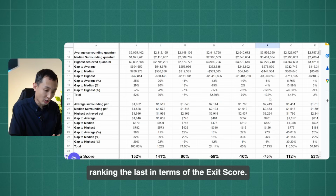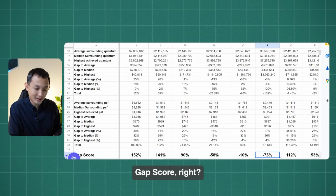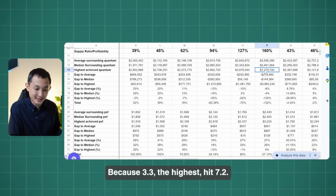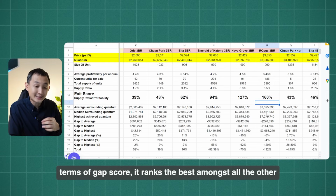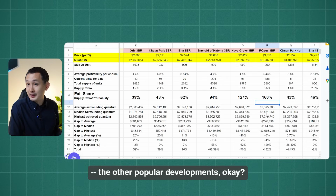Taking a look at the three-bedders, again in terms of the ranking, you see Robertson Opus ranking the last in terms of the exit score, but in terms of gap score, actually has the best gap score, right? Meaning that your entry price, assuming 3.3 mil, has the best gap between the surrounding areas, right? Because 3.3, the highest already hit 7.2, we have 3.4, 3.5, okay? So in terms of gap score, it ranks the best amongst all the other popular developments, okay?